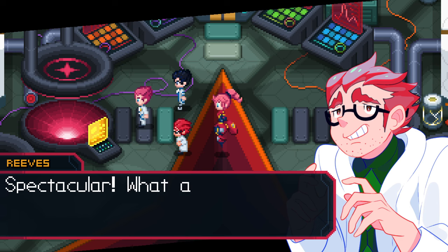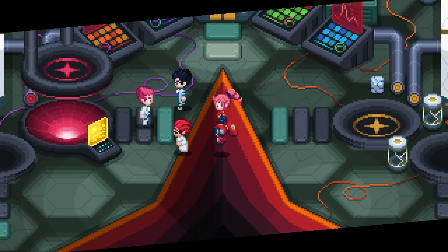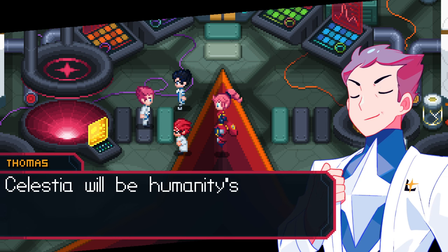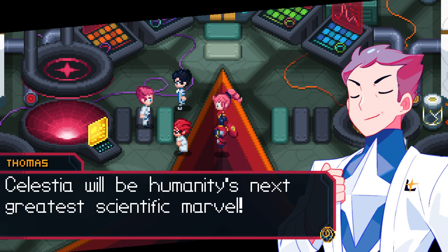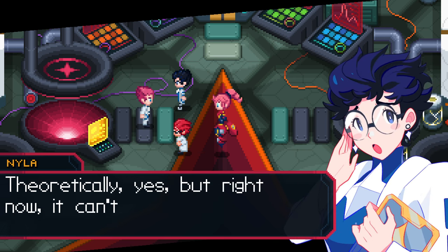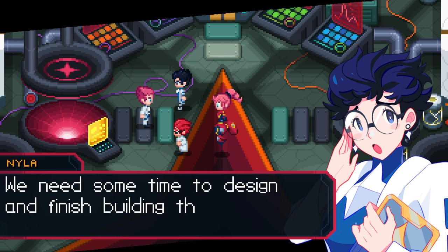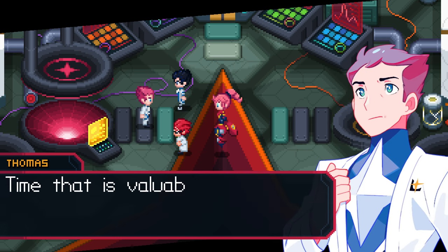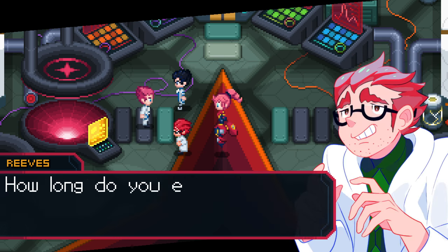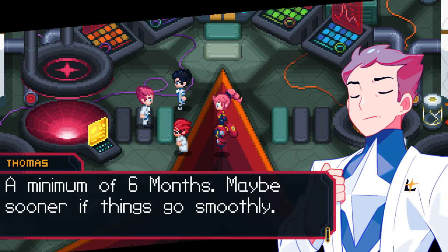Spectacular, what a fine invention. So our plan is to stop Comet Coda with a wormhole. Precisely. Celestia will be humanity's next greatest scientific marvel. Is Celestia able to produce such a large wormhole? Theoretically, yes, but right now it can't. Celestia is still a prototype. We need some time to design this and finish building the machine. Time that is valuable and limited. How long do you expect the upgrade will take? A minimum of 6 months, maybe sooner if things go smoothly.